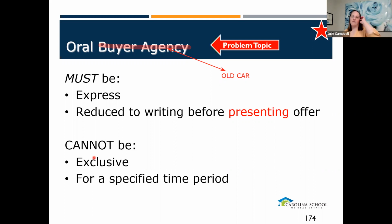So again, there's a few caveats. It's non-exclusive. I have heard of buyers calling three or four different real estate firms and saying, this is what I'm looking for. The first one to find it wins. Go. They can do that as long as we stay non-exclusive.